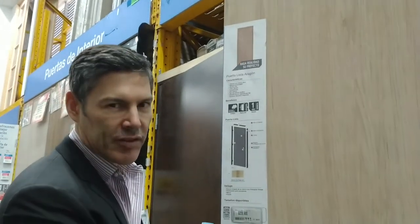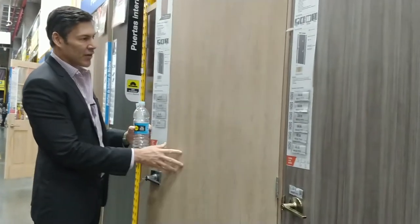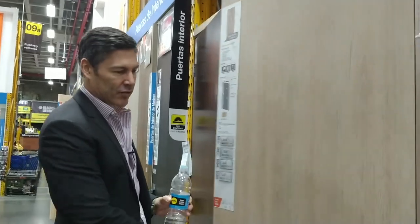Here's what I would do as a pro. Something like this right here. It's not going to be just pure wood, I don't think. Yeah, so this is hollow. So that's going to be a type of laminate. It's very light, very inexpensive. For the doors going into the bedroom, something like this is great.